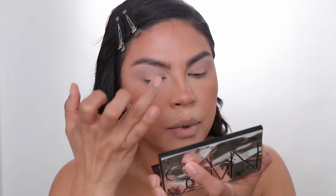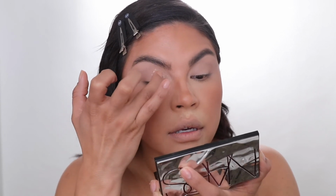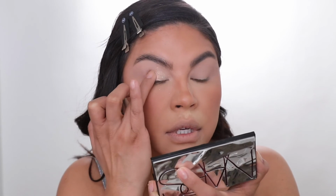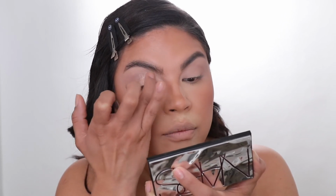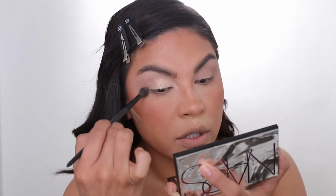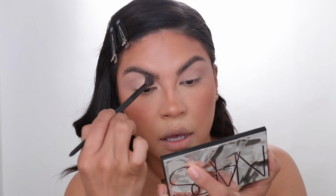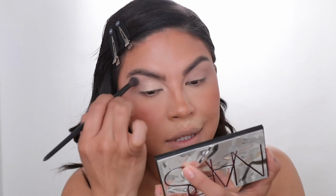I'm literally gonna pick it up with my fingers and then just press it onto the lid, and that's just going to melt it into the skin. And then around the edges, I just kind of blend it out. And then I'm gonna go back in with that same brush that I use for my crease and then just blend everything out so it looks seamless.